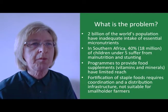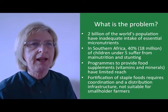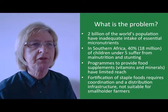Let's look first at the problem that we're trying to address. Around the world we know that 2 billion people have inadequate intake of essential micronutrients. The problem is particularly serious in southern Africa, where 40% of children under 5, that's 18 million children, suffer from malnutrition and stunting. This has long-term effects because it impacts their health, learning ability and economic potential for the rest of their life.